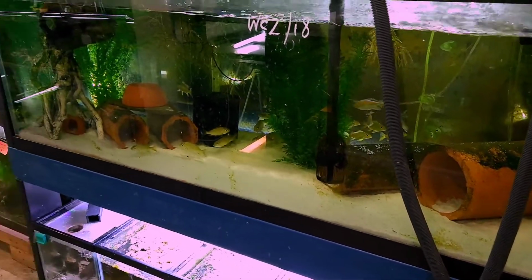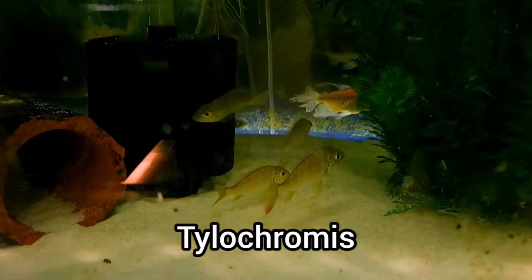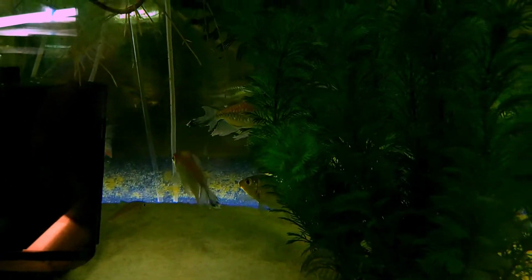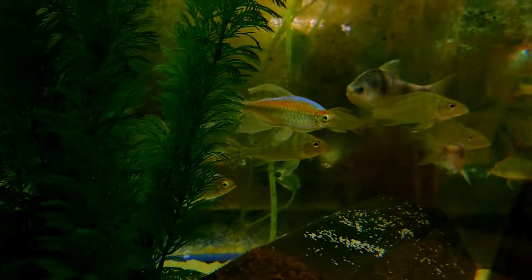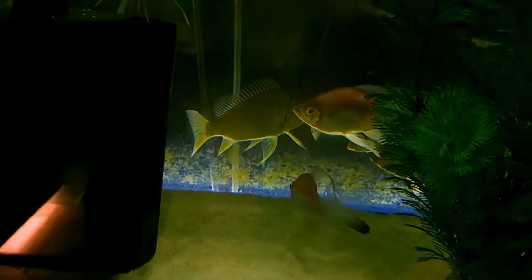Down here in this 125, we have this really cool looking cichlid, as well as some absolutely gorgeous Congo tetras. The Congo tetra is one of my favorite tetras, and they probably don't ever look this good in the fish store just because they usually get sold at a fairly young age.